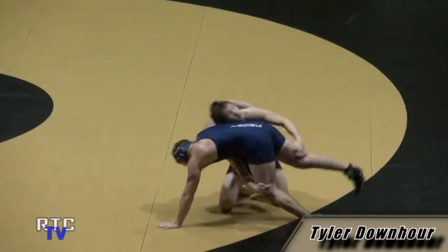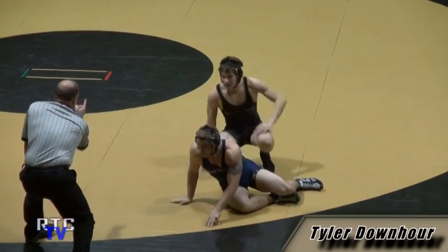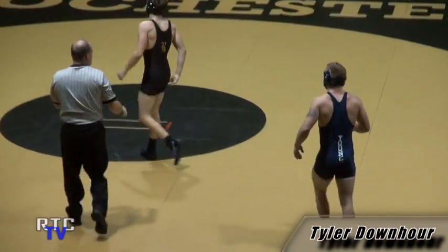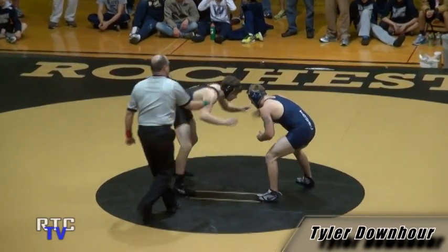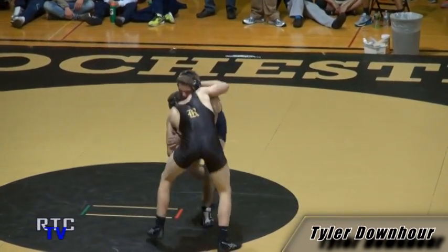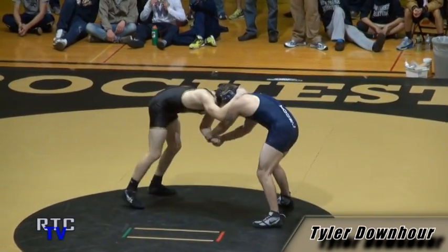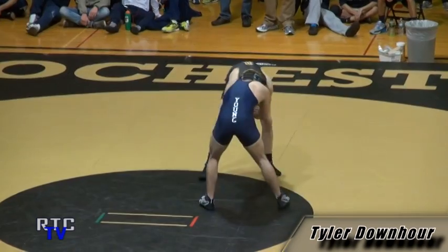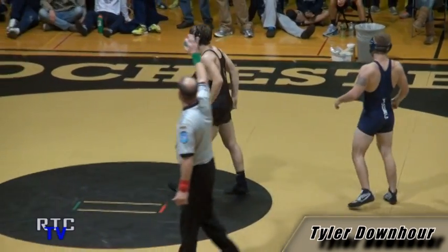Nice double by Tyler. He may be able to finish this, and he goes out of bounds. Another great shot. What does not work now in the first minute or 2 minutes may work in the fifth and sixth minute of the match. Zero to zero.